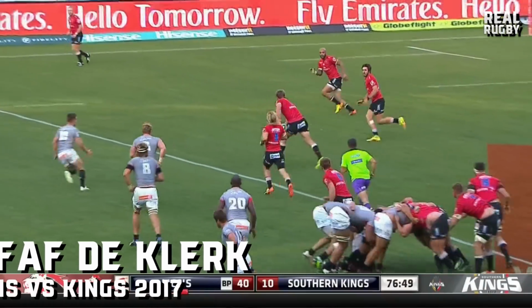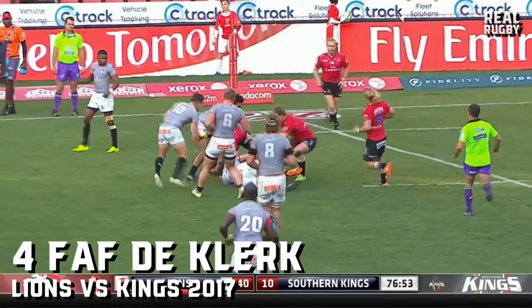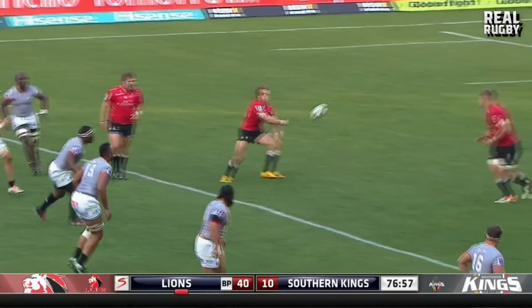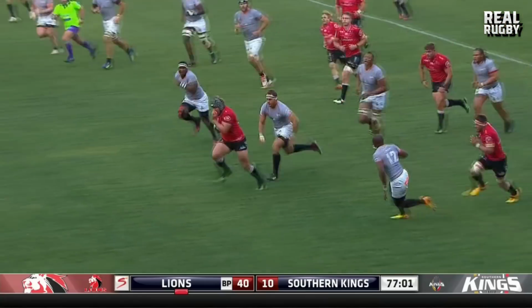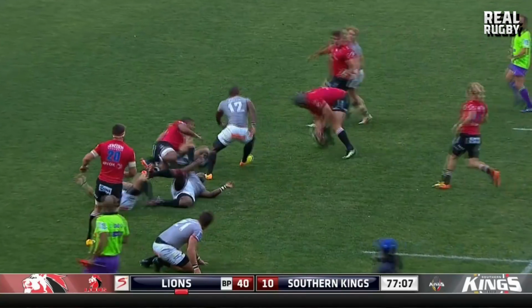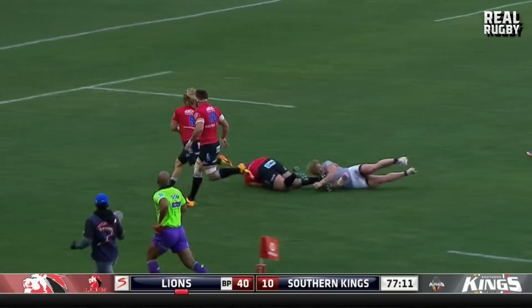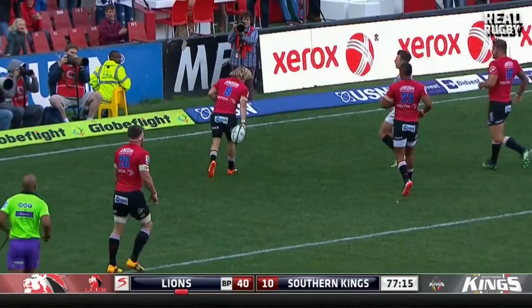De Klerk, Combrink, Mapo, deep within their own 22. The Lions never afraid to run with that ball. Could see it. Marks, Fori, Cornet Fori, Creel, Formic on the inside. Formic looking for support, gets it from Cornet Fori. What a pickup from the reserve, Lou, a prop. What a try yet again. It's going to be Fafter Clerk. He's going to run around.